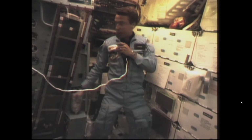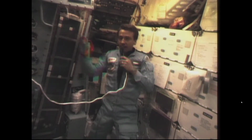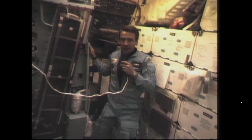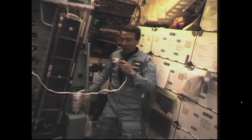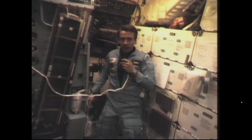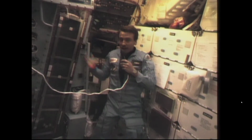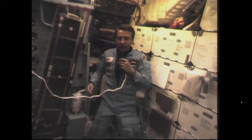And electrophoresis in space today. The electrophoresis experiment on 51D is the continuous flow electrophoresis system that has flown several times before, including the last time, 41D, last September. This time I'm doing basically the same thing that was done on that flight.